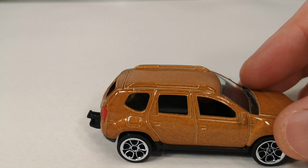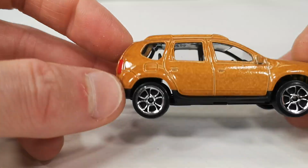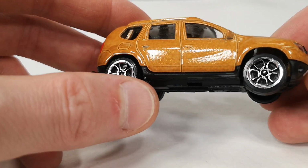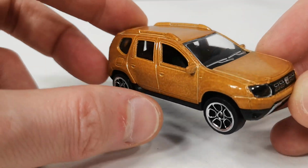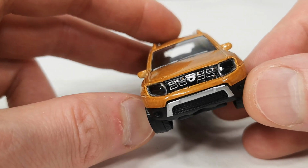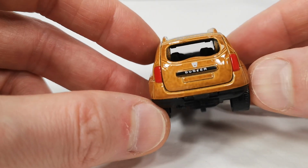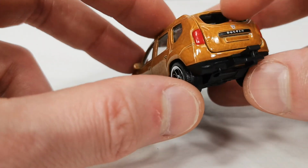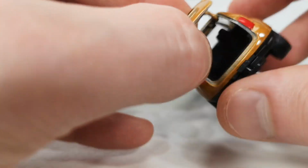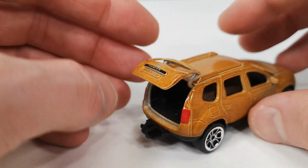Next up, the Dacia Duster. This one has a trailer hitch. Tempo wise, not as much. Just in the front, got that new style grille. And in the back, taillights and some other details. Also has the hatch that opens up. This one does not have a window, so you can stick your finger in there to open it up.